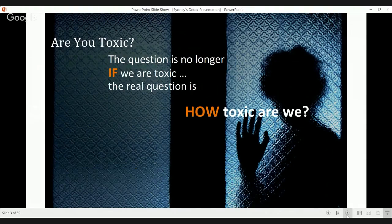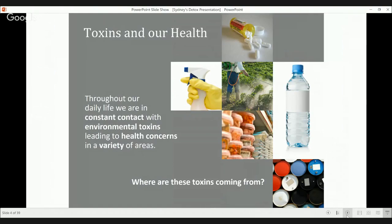There we go. So you're probably asking yourself, are you toxic? And I don't want to say anyone out there is toxic, but the question really is no longer if we are. It's how toxic are we? What's our toxic burden? And where are these toxins coming from? Throughout our daily life, we're constantly in contact with environmental toxins, and a lot of them are leading to health concerns in a whole variety of areas. So we'll talk about that.